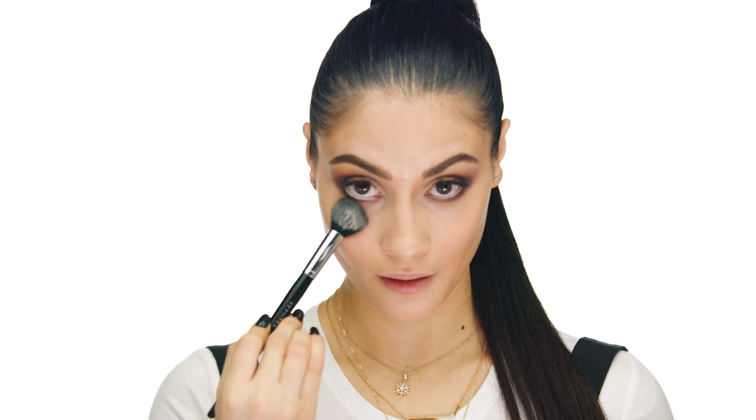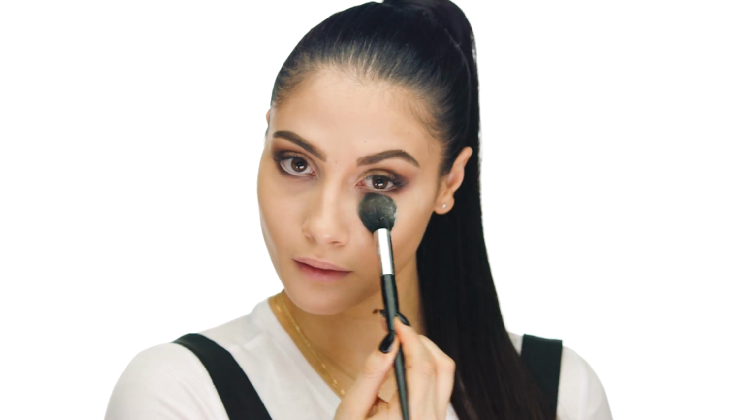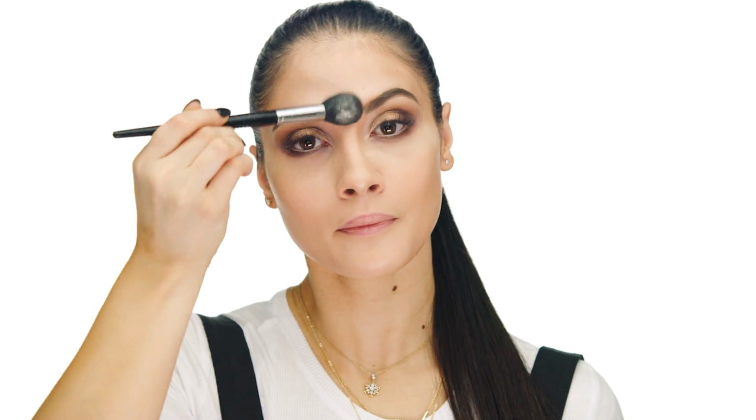So up next, I'm going to be using the Mercier Translucent Loose Setting Powder in Translucent. This is a great universal setting powder that's going to ensure that your makeup lasts longer and it gives you a nice bright look. Using brush number 79, I'm only going to use this powder to set on my T-zone where I might get oily throughout the day. I love this brush because it's a multitasking brush that you can use to contour, bronze, and set your makeup.